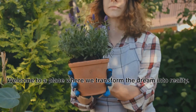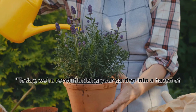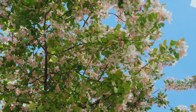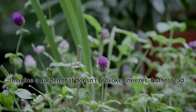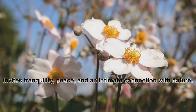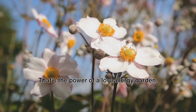Welcome to a place where we transform the dream into reality. Today, we're revolutionizing your garden into a haven of low-allergy bliss. No more sneezes, just the sweet peace of nature. Welcome to the secrets of a low-allergy garden. Imagine a garden that doesn't provoke sneezes, but instead invites tranquility, peace, and an intimate connection with nature. That's the power of a low-allergy garden.